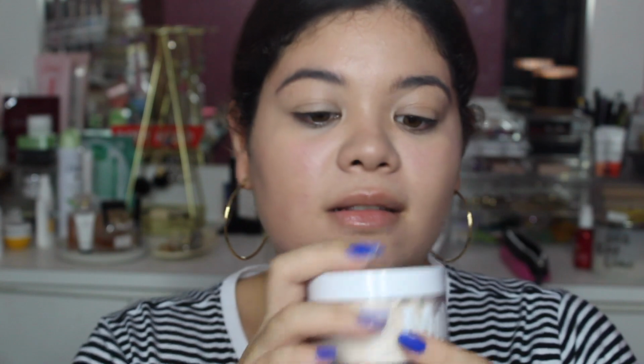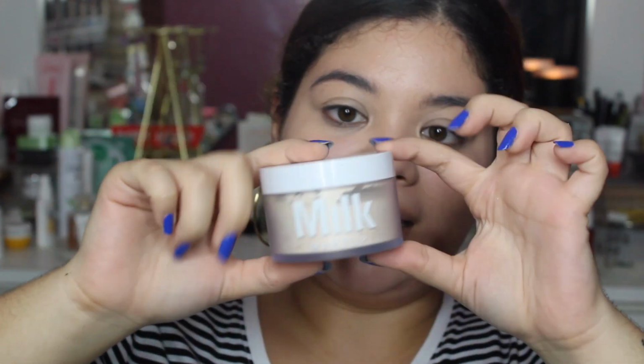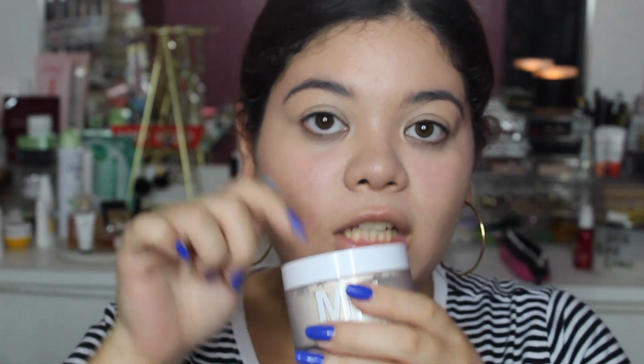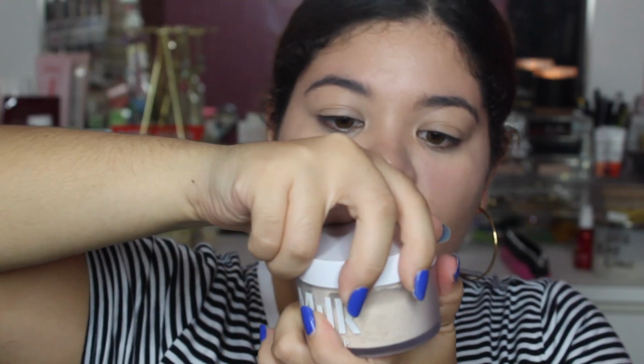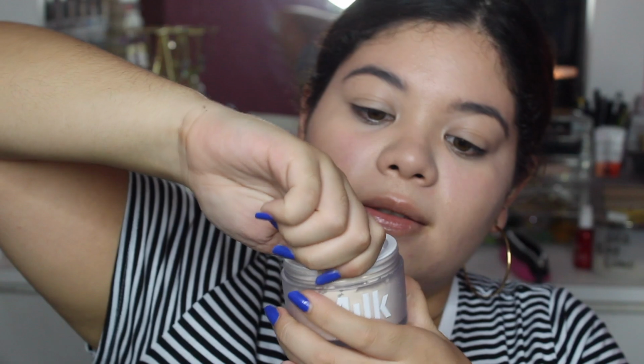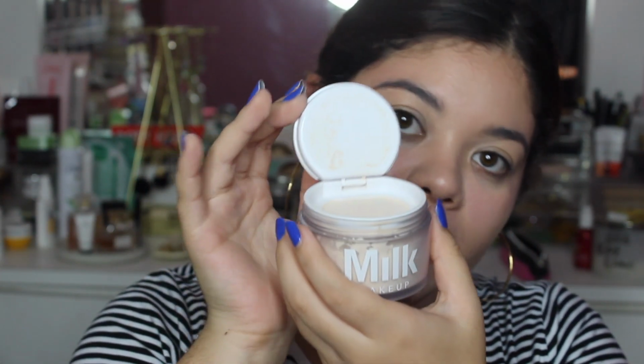The Milk Makeup one, I'm going to use today so you can see how it applies, because you've never seen me on a video using it. This one is like the Glossier one that has something that covers the powder from getting out of the packaging. I'm going to show you. It comes with a little flat sponge, and this cover here, like this tab. So it's really hard to open it. And yes, there is the powder and the little contraption that holds that powder in.